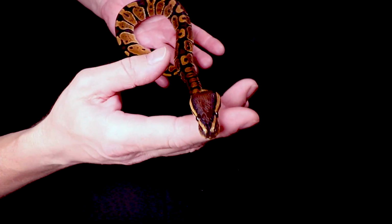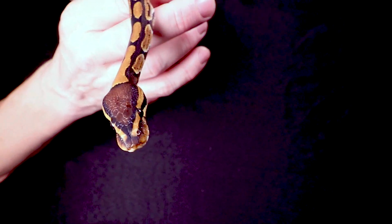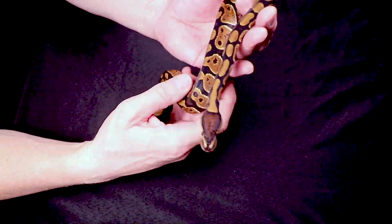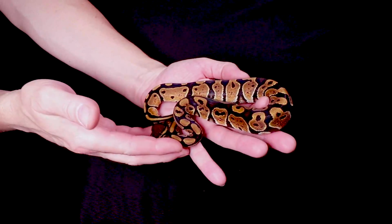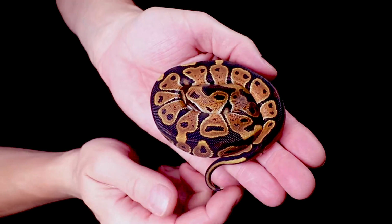This one's really friendly. Take a look at that. Some of these seem a little bit friendlier than the others, as far as being head shy and stuff like that. Really getting big and chunky. That is a pretty good looking snake right there. All right, so here is Zucchini.